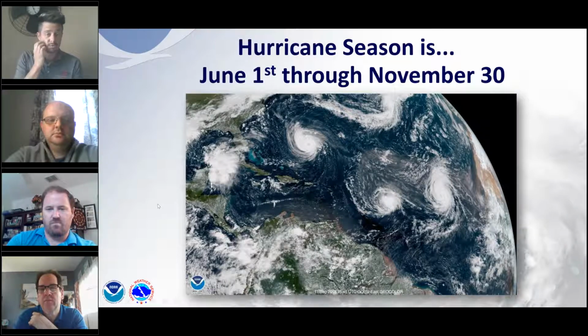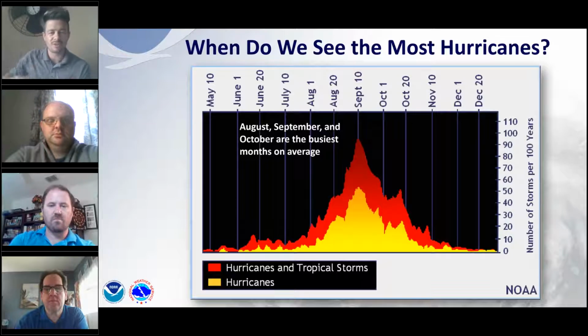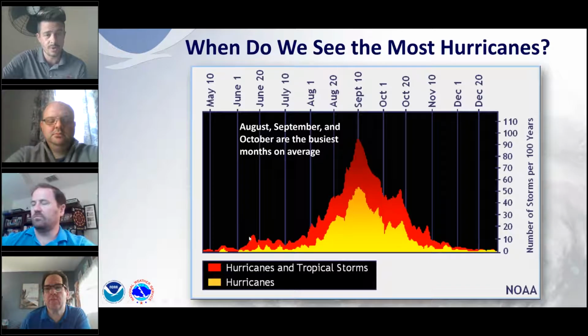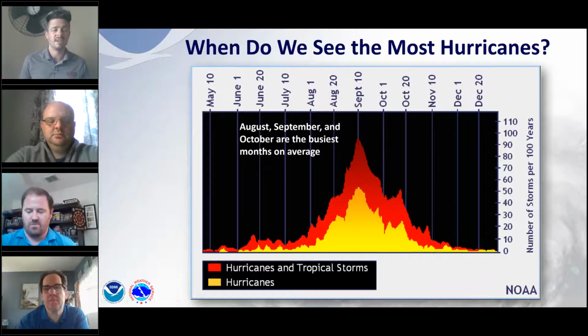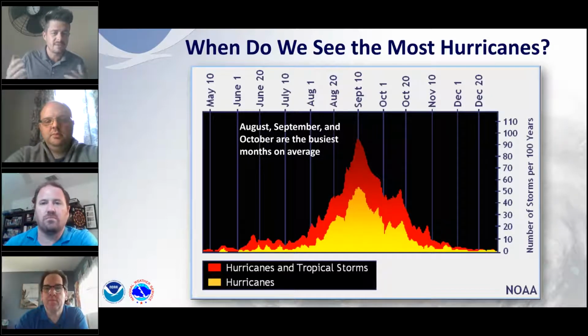Now, if you look at over many, many years, when do we see the most hurricanes during the hurricane season? We understand it starts June 1st and ends the end of November, but when do we tend to see the most storms? Well, this campfire looking diagram shows you the answer. You'll notice that the colors kind of go up over time. We're starting in May and June over here, and then it kind of comes to a peak around September 10th. That's when we say the peak of the hurricane season is. It doesn't mean we always have a storm on September 10th, but historically, that's about the time when we would tend to see most storms.